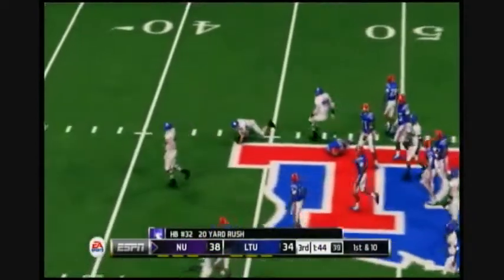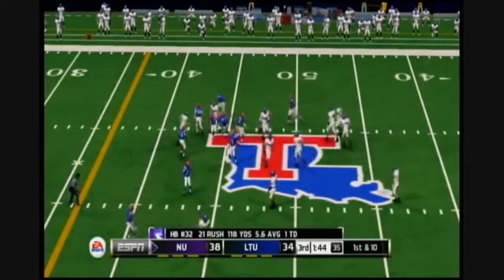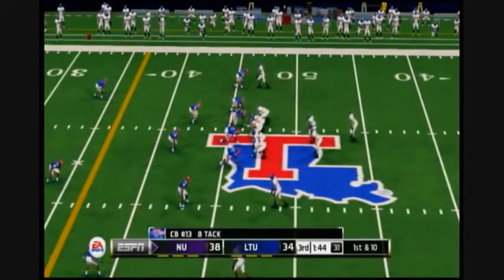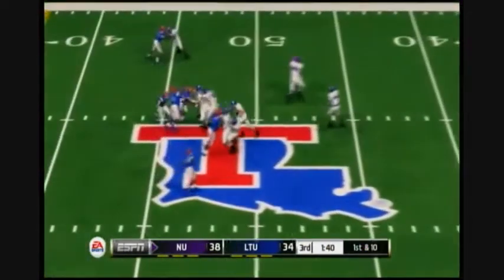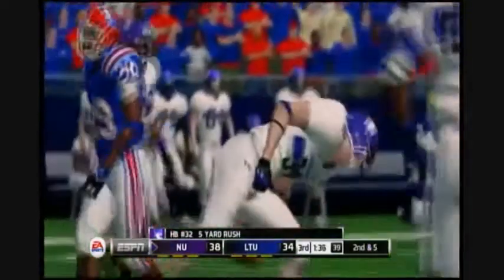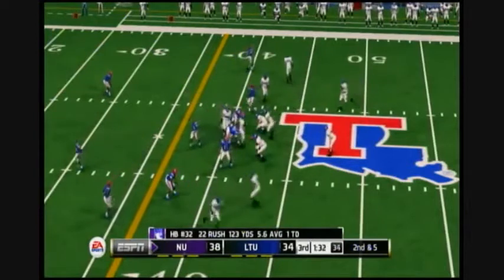Makes it to the 47. On the run. Call it a gain of 19 yards. That makes it 1st and 10. Northwestern holds a 4-point lead. Tackled after a decent run up the gut. Call it a gain of 5 yards. That brings up 2nd and 5.